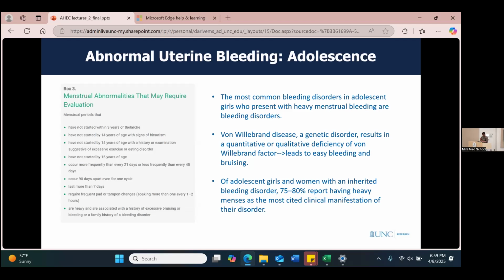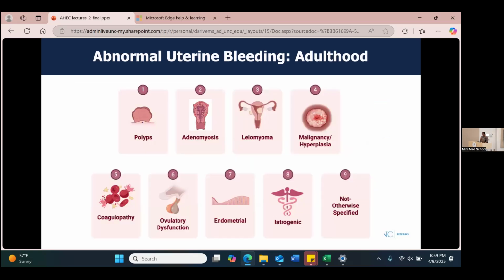The rest of the symptoms you can also read. The one thing I do want to highlight is the number one reason for adolescents to have an abnormal bleeding cycle is because they have a bleeding disorder. So von Willebrand's disease is actually a genetic condition that's very common amongst a lot of folks. And if you have heavy bleeding, you have heavy bruising, you have nosebleeds, you had a postpartum hemorrhage, you might have this condition. So just always talk to your doctor about abnormal bleeding, especially heavy bleeding, especially when you're younger.